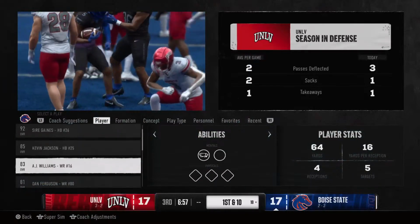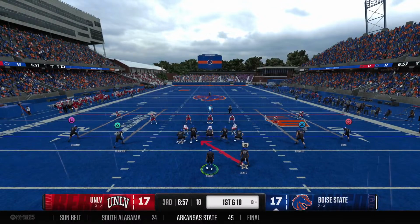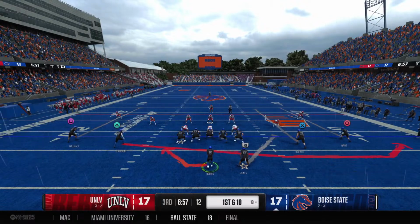He was looking for some running room, but not much to be found as he stopped at the 18. They'll start this drive from the 18-yard line. With that said, let's send it back to the guys at Albertson Stadium.